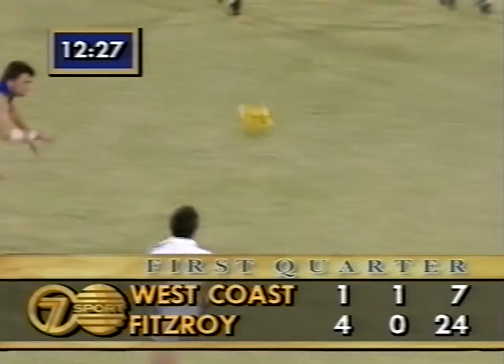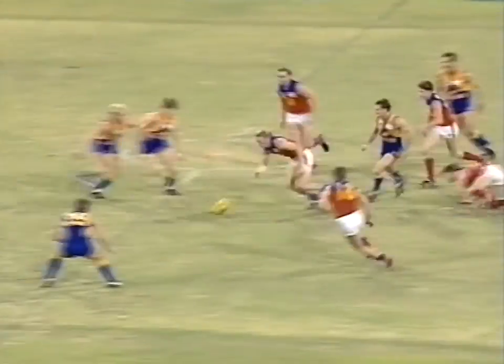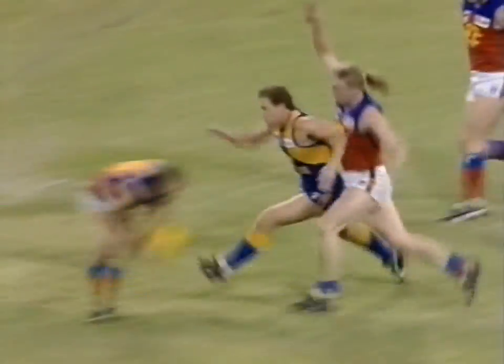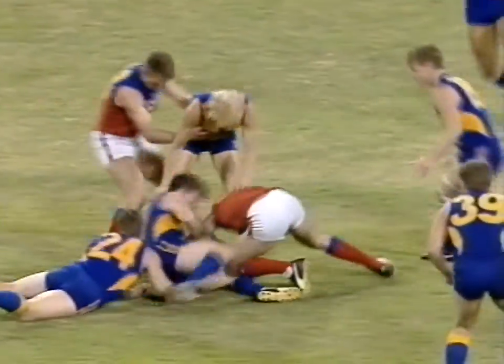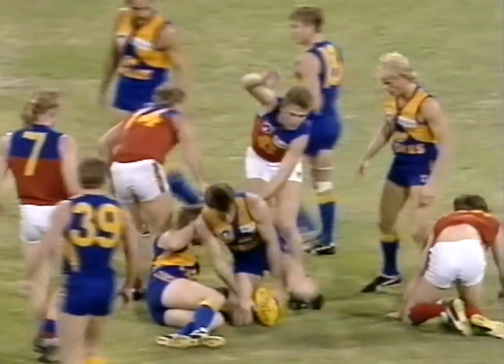So the margin 17 points. The next goal pretty important. Crashing through was Roos. This is Gale. Well done by Armstrong. In trouble eventually though. Weight of numbers told. Wilson working hard at the base of that pack, and we've got a whistle.